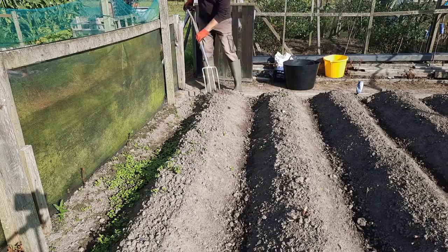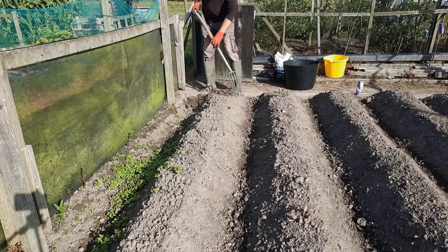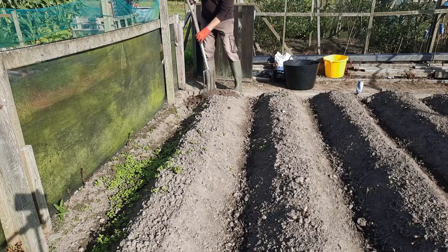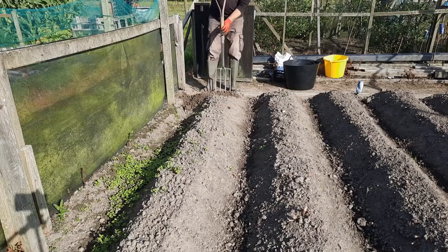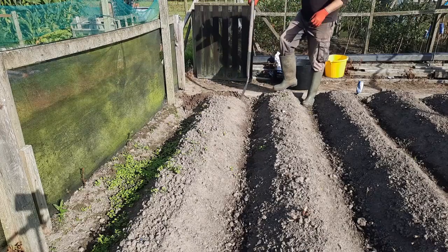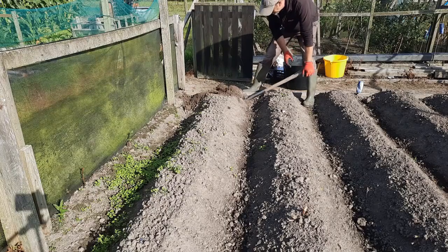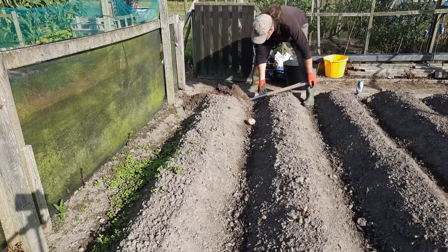But like I said, I chopped the tops right off, so I'm just going to go steady because I'm guaranteed to stab some with a fork. Just going to locate roughly where the plant is. It's there. Here we go. How many am I going to stab with the fork? Or is it going to be a bad crop? Well, there's one. So it's not tiny. That's always a good sign.